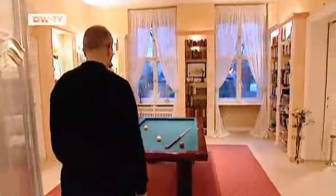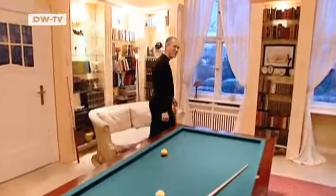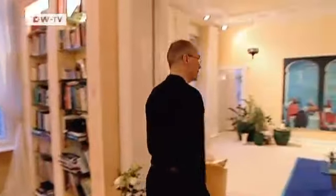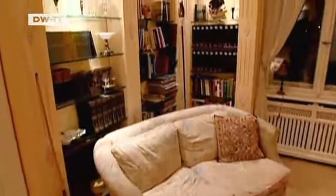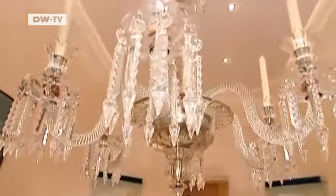A lawyer in his late 50s. Here's the billiard room. We use it mostly in the winter, less in the summer. And here's the living room. Every item of his furniture is personal and individual. All of it lovingly collected over the years.